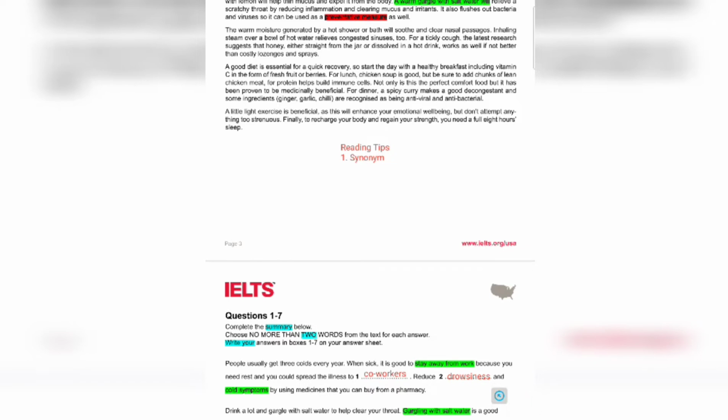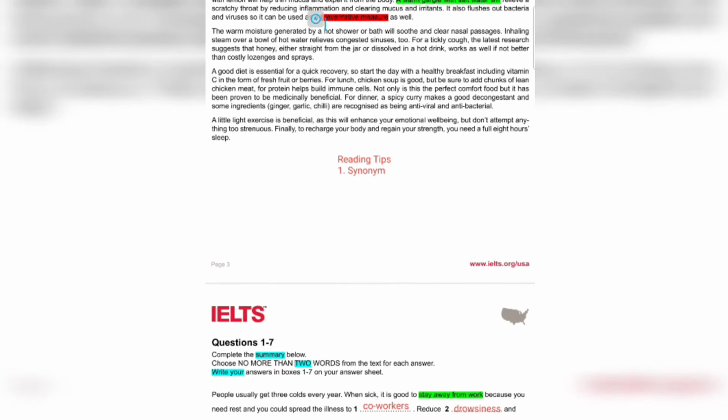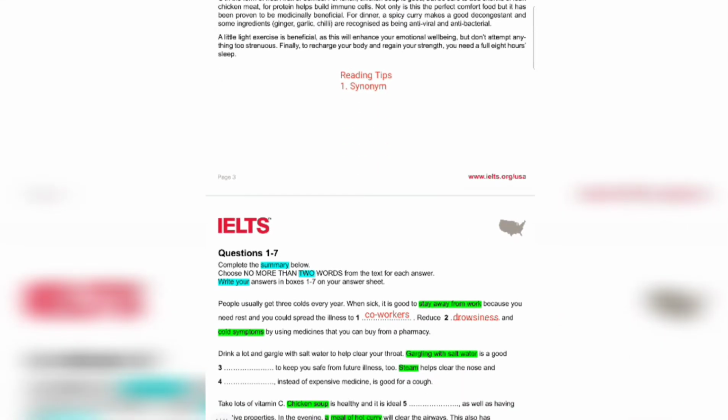It's a good. So kat sini pun dia ada perkataan a. Notice here. So that makes the answer here preventive measure. Preventive measure to keep you safe from future illnesses.